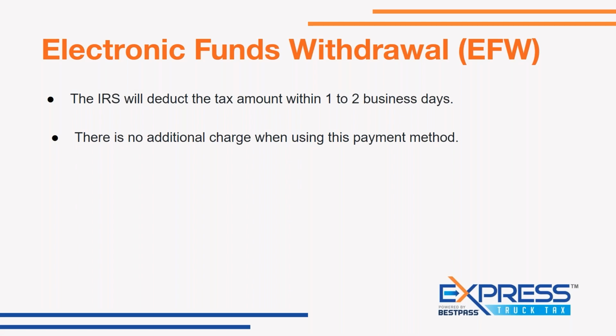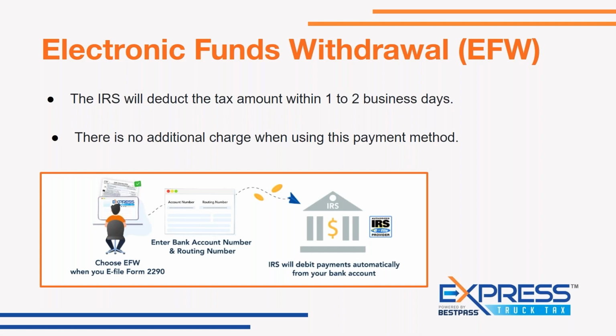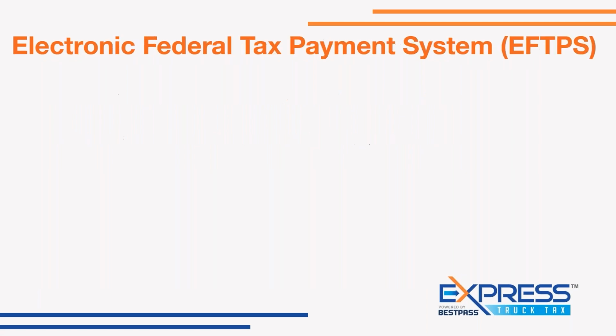The IRS will automatically debit the bank account that you enter 1 to 2 business days after it's been accepted. So if you've already pre-filed your Form 2290, those will be accepted during the first week of July, and then you will see that tax amount come out during that first week of July. When you file on a normal day, it's not on hold, it's not pre-file, again, your return gets accepted and that tax money will come out in 1 to 2 business days.